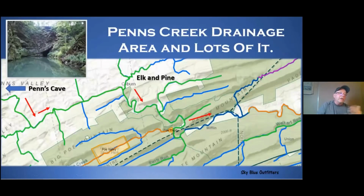Now, the creek starts in Penns Cave. It actually boils up and comes out of Penns Cave. So that really cold green limestone water starts Penns Creek. It flows down towards Coburn, and that's where Elk and Pine will come in and give it another charge and volume. So don't always think of fishing below Coburn. Fish up in here too. There's nice sized fish throughout the whole season.